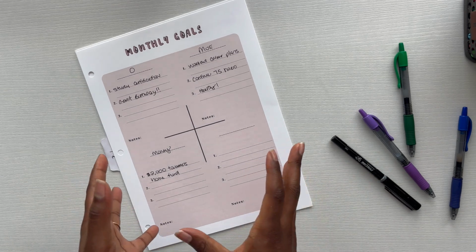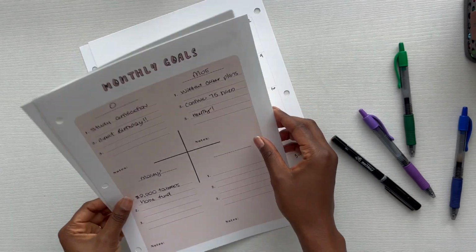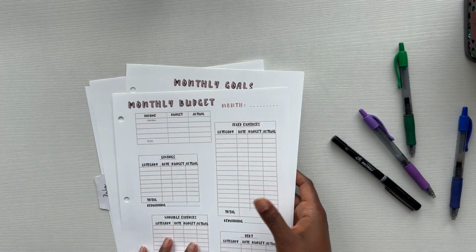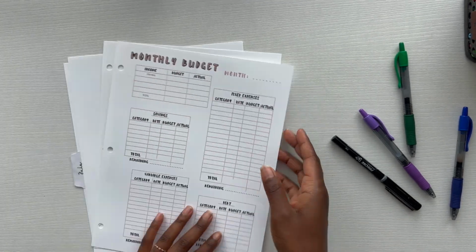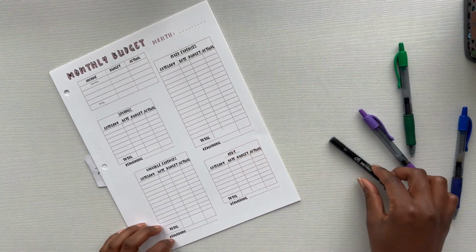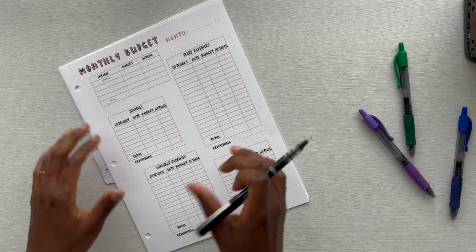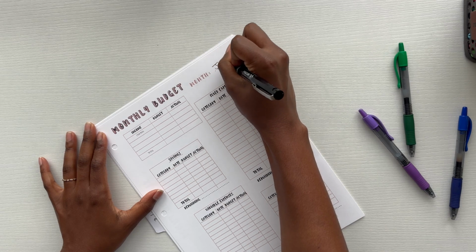Now let's go ahead and move into our budget. Okay, let's find, here it is. This is our monthly budget. This is our sinking funds on the back. Okay, so monthly budget. A new month, new numbers. So here we are. Okay, so the month is July.